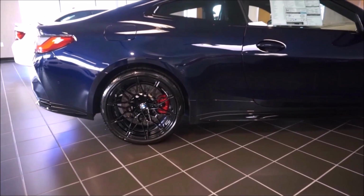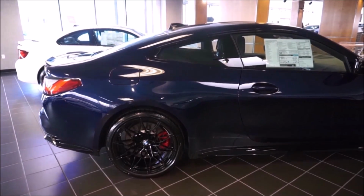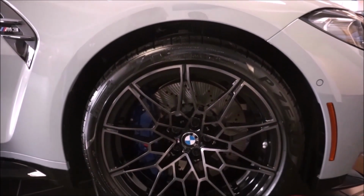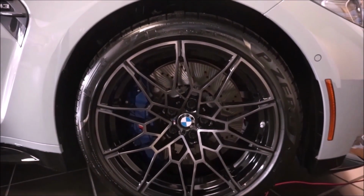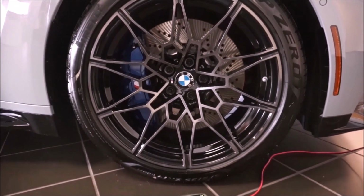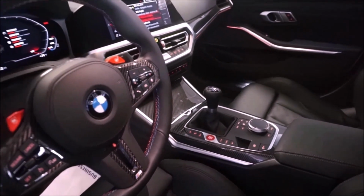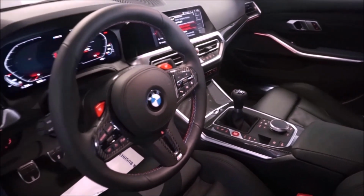So the M4 that you see here is actually rear wheel drive. The all-wheel drive is not yet available, but should be coming shortly. Place your order now if you want the all-wheel drive, but you can only choose the 8-speed automatic transmission. Starting prices, let's do the M3 first, and then we can do the M4.